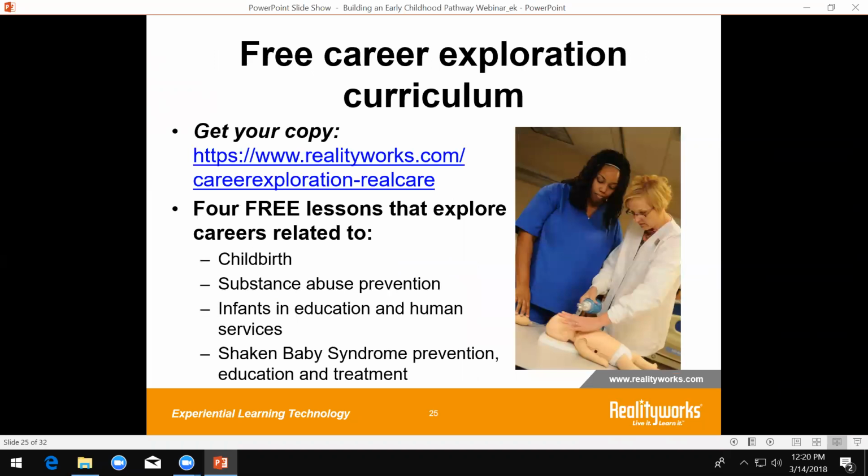Now, we also have 4 career exploration lessons that are free for you to try at the link that we have on the screen in front of you. And these relate to some of the different experiential learning products that we have. These are just value added. Even if you don't have the simulators, you could go ahead, print these out, and you could certainly adapt. Some of them teaching 4 different career-related areas.